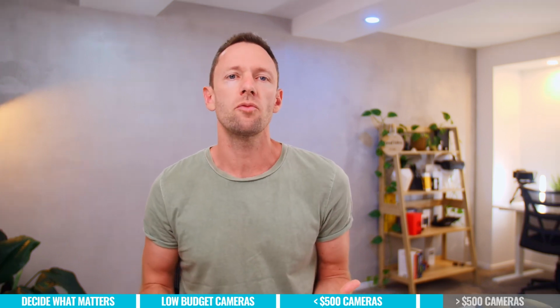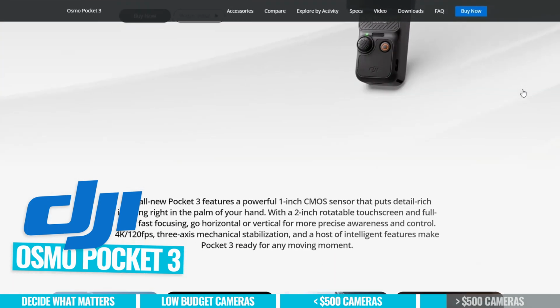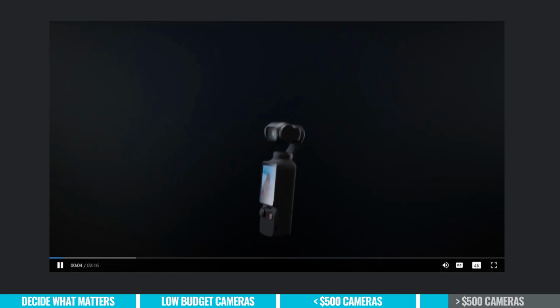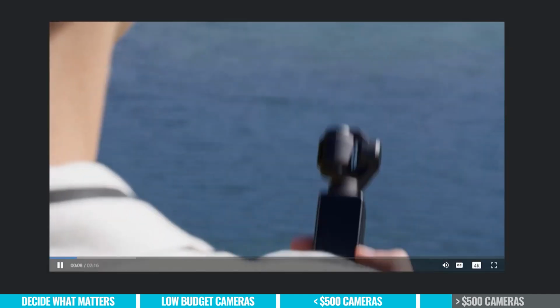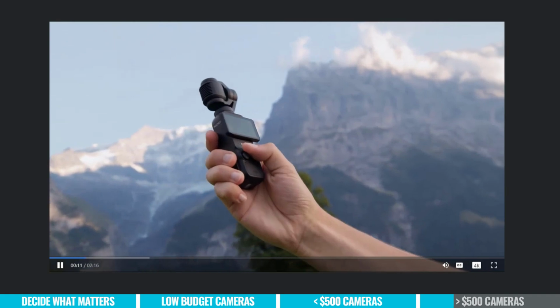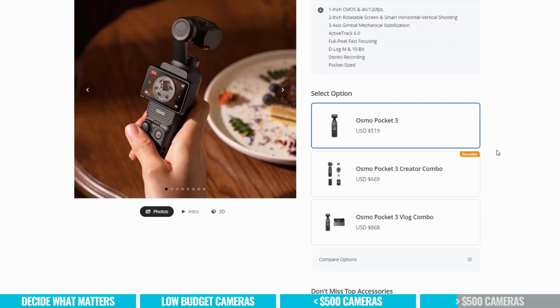Another really popular camera right now is the DJI Osmo Pocket 3. This is a tiny little camera that packs a punch because it's got a built-in gimbal or stabilizer with it, allowing you to create really smooth, professional looking footage. And it's still a camera that's going to fit in your pocket. And these are currently selling for around the $520 price point.